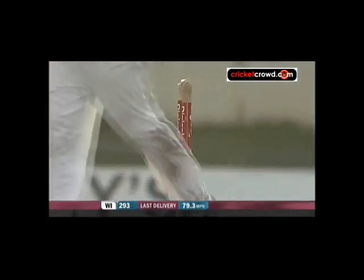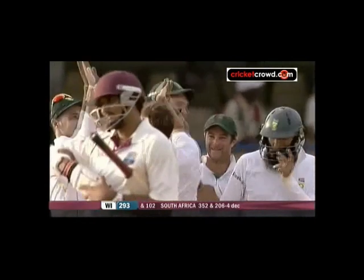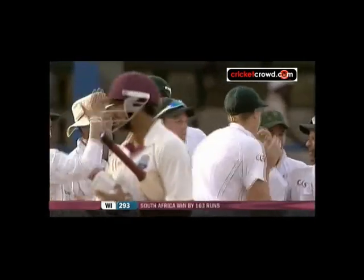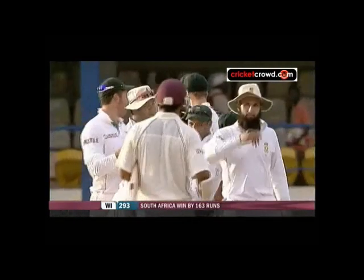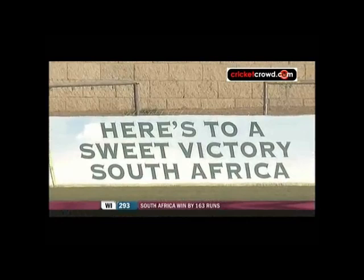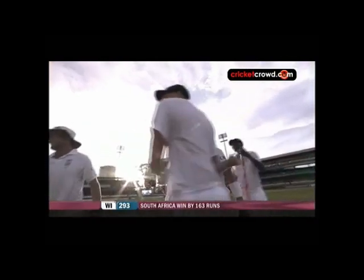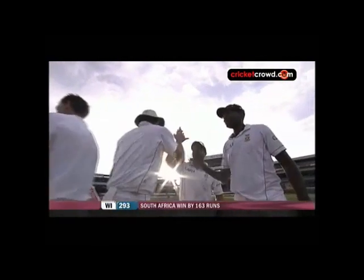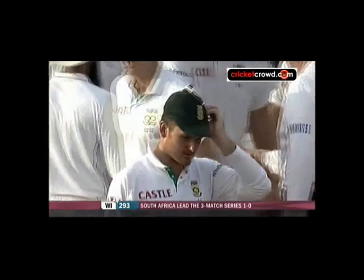All over. South Africa win by 163 runs. They take the lead in the series 1-0 with about 9 minutes left on the fourth day. And Pascal rather becoming overambitious. 293 all out the West Indies. The victory by South Africa, 163 runs. Rampal has left 18 not out. Steyn finishes with 3 wickets to go with his 5 in the first innings. A thoroughly deserved victory for South Africa.